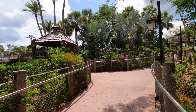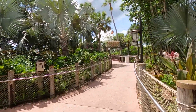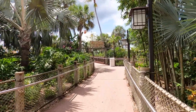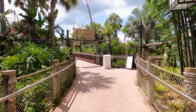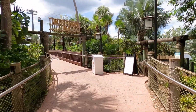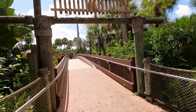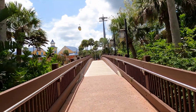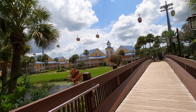And now we're actually heading to the backside. So if you're staying on the other side of the actual resort in the yellow buildings, this is where you're definitely going to want to come. You're going to walk through here, and then you're going to go right on to the other side, as opposed to walking around the big lake, because the big lake is just a big old walk. Right here you can cut half the time out of your walking.